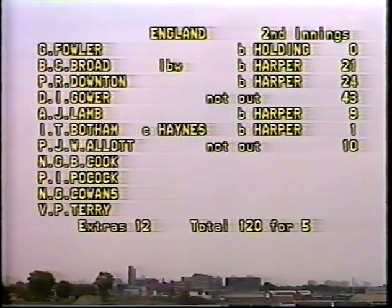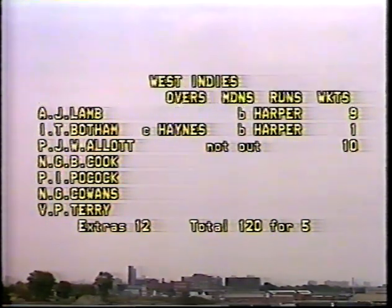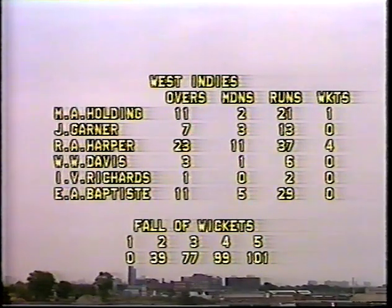No more runs added, and England finished the day, the fourth day of this Cornhill Test, at 120 for 5. 100 runs behind and needing that many to make the West Indies bat again. David Gower, 43 not out, played really well today. Paul Allott, 10, batted with all the courage and determination he showed earlier, but there's not much left there with due deference to the England tail. Holding 1 wicket, Harper just rewarded there, 4 for 37 from 23 overs. He didn't take a wicket in the first innings, and that was a very, very good sight to see him wheeling in from the Warwick Road end today.